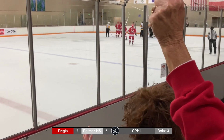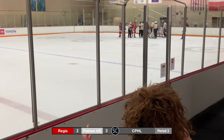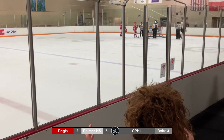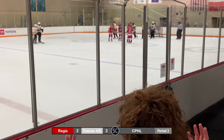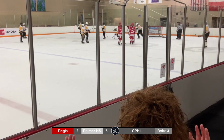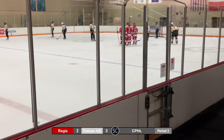Is that a goal? That looked like it's in the back of the net to me. Oh, they're not calling it. Boy, you can't let him pull it out. You got to be right there. Now we're a little confused on what a goal is, but that's okay. Welcome to high school hockey. Boy.